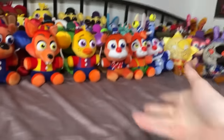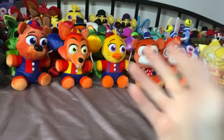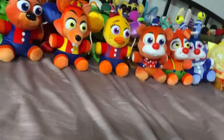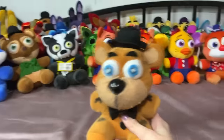Next up, we're doing custom plushies. This is when you're like, hey, Funko, you should make this character. And they go, nope. And then you go, oh, well, dang, well, screw you then. I'll make it myself. And that's what I did for a lot of these guys. There's a lot. So we are going to start with Withered Freddy.